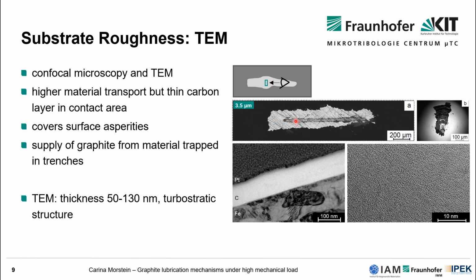And as the graphite gets trapped in the grooves from the polishing process, it also seems to supply graphite material for a longer period of time. And we had a look at this thin carbon layer with transmission electron microscopy. And what we could see was that it had a thickness of around 50 to 130 nanometers and actually exhibited a rather turbostratic structure, which was something we would not have expected from the theory. We are currently investigating this in more detail and are working on a paper.